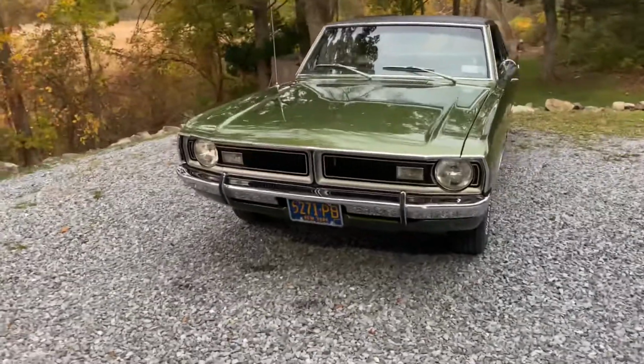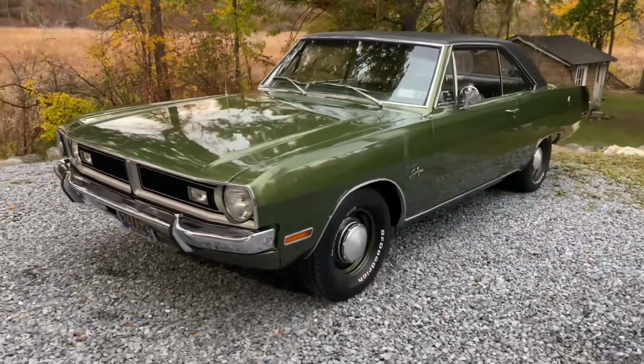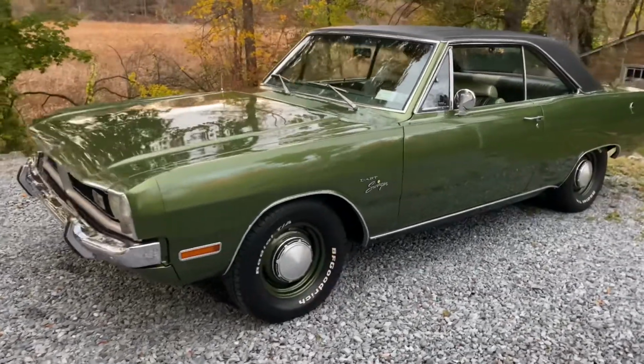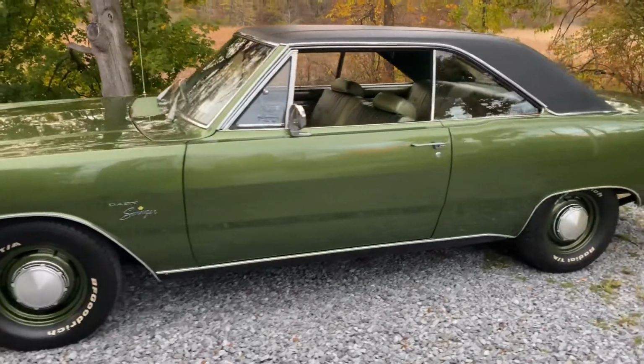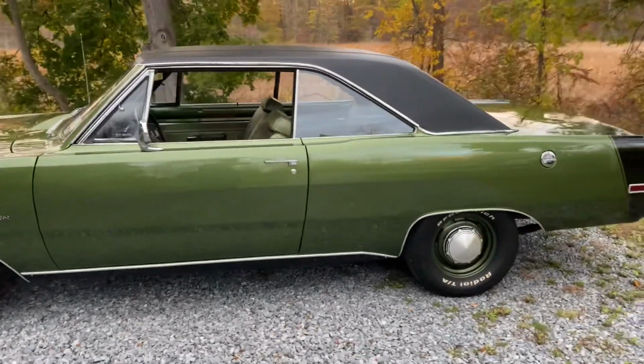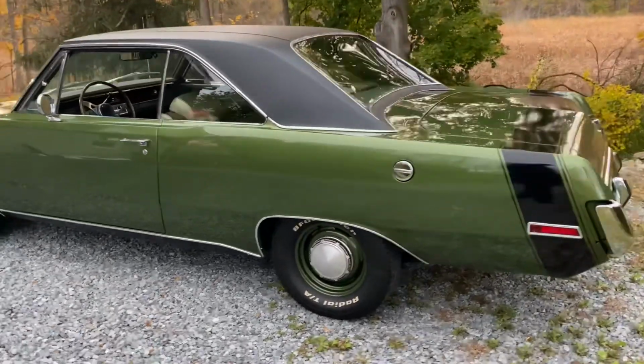Tonight I'm showing off my 1971 Dodge Dart Swinger. Fresh restoration that my father and I just completed not too long ago. It took about a year, year and a half to do.